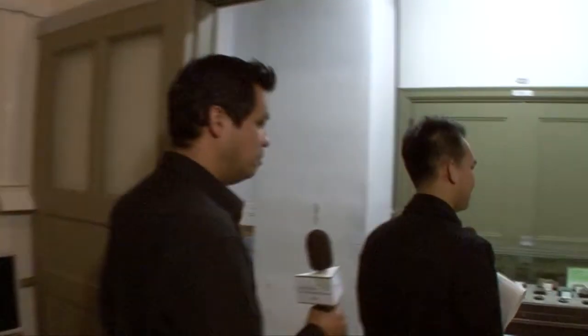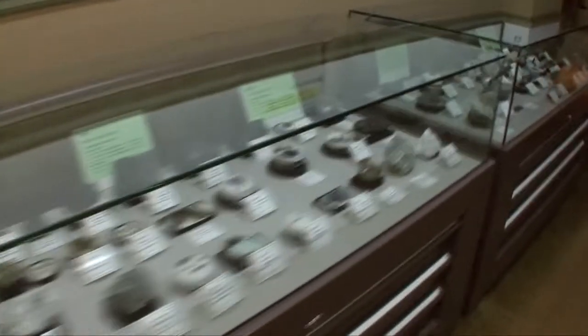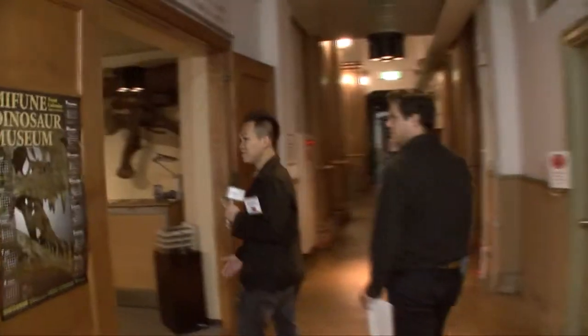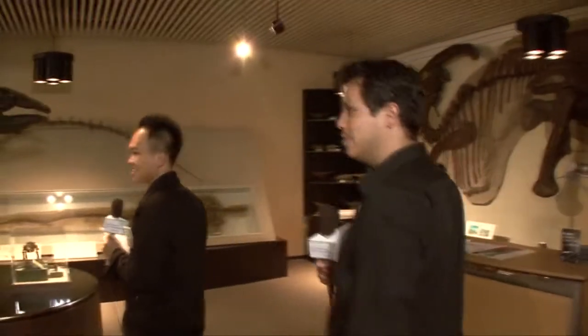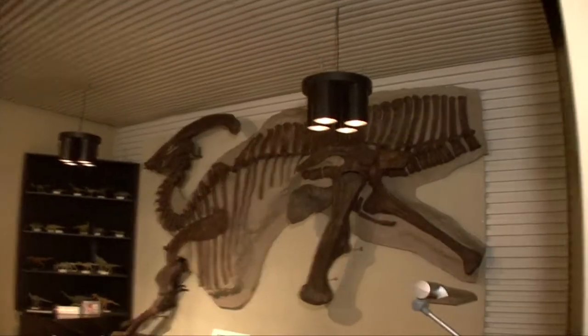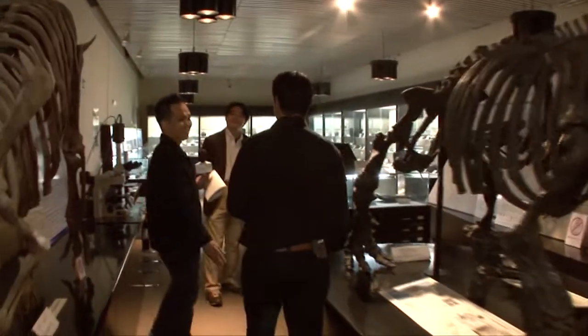Yes. Let's go. So now we're going to be entering another section of the museum. Another part of the specimens collection. Yes. So you can see a lot of rocks, but you'll see more. Not only rocks, we also have some examples of dinosaurs. Yes. You find here. But the main focus of this section are actually rocks, which are more important.